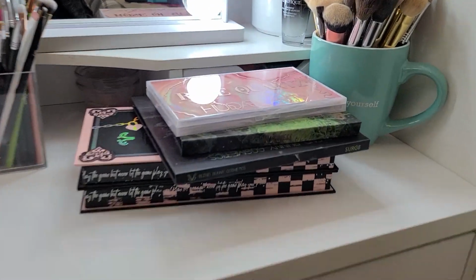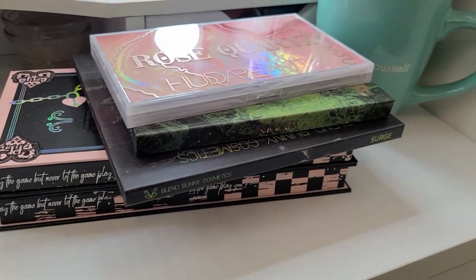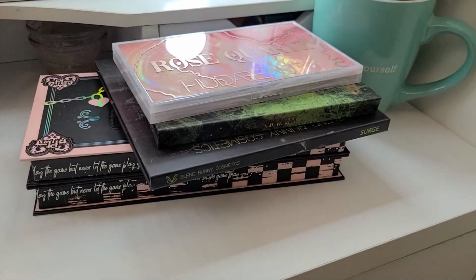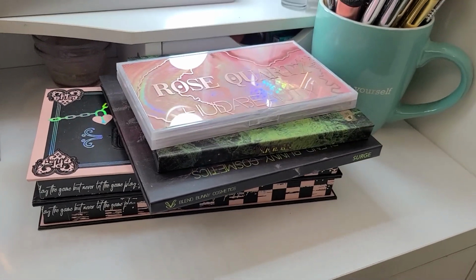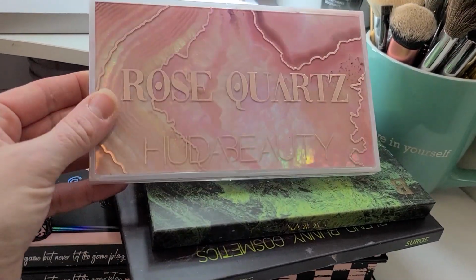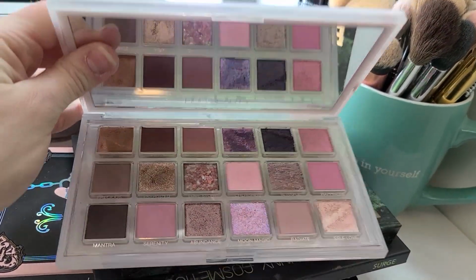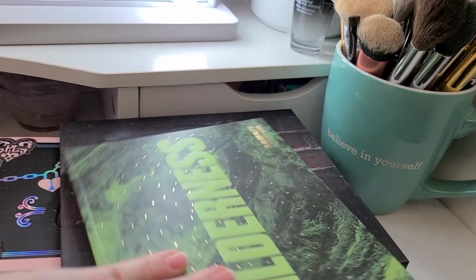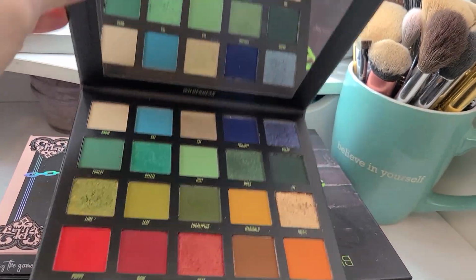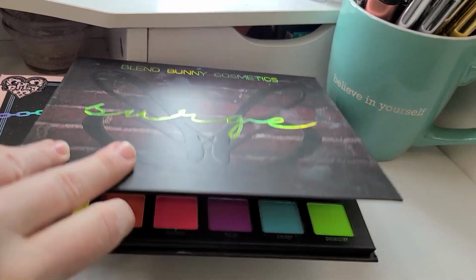Anyhow, I started thinking, I've got all these palettes that I just recently bought around Black Friday, Christmas, my birthday, whatever, that I haven't really used on camera yet. I don't think I've used any of these on camera. So I put a poll up on my Instagram and I asked, would you like to see the Huda Beauty Rose Quartz? Beautiful. Or the Beauty Bay Wilderness Palette? Beautiful. Or the Blend Bunny Cosmetics Surge Palette?